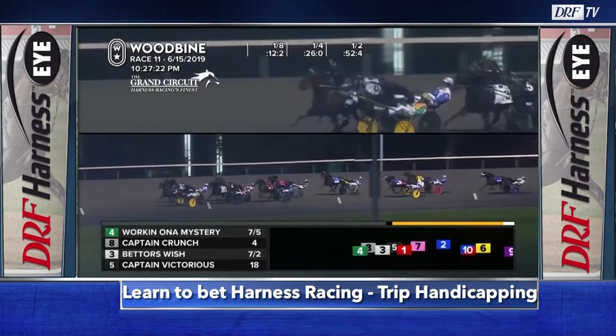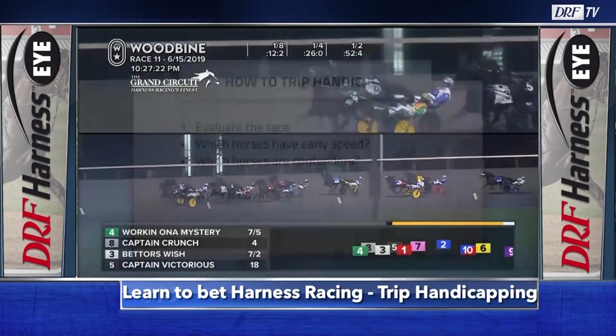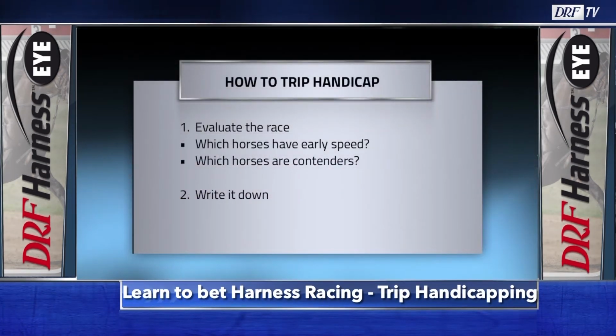Yeah, it's just about trying to figure out where everyone is, so everyone has a better idea of what all the terminology means, because you're going to see this terminology when you look at a program, and you're going to be wondering what it means, or even if you discuss it with someone at the track, it's good to have an idea of the lingo, and this way they understand what you're talking about. We're going to move on to our third slide, which is how to handicap with trips.